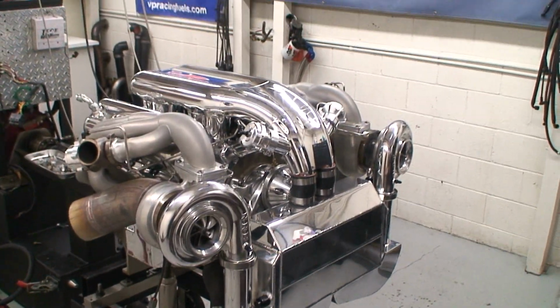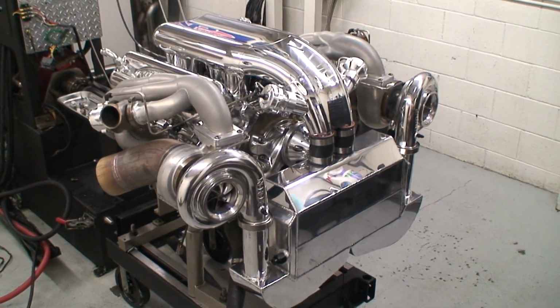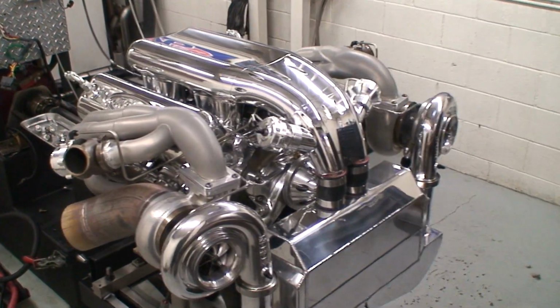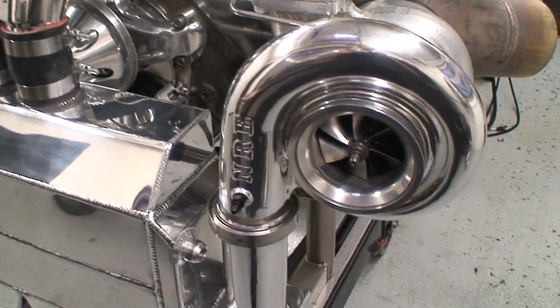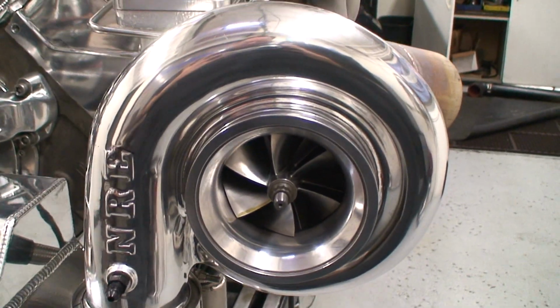So here we are looking at the 632 hot rod series, the very first billet mirror image 88mm Nelson Racing turbochargers. Absolutely amazing to see these things in action. See the nice little billet wheel right there.